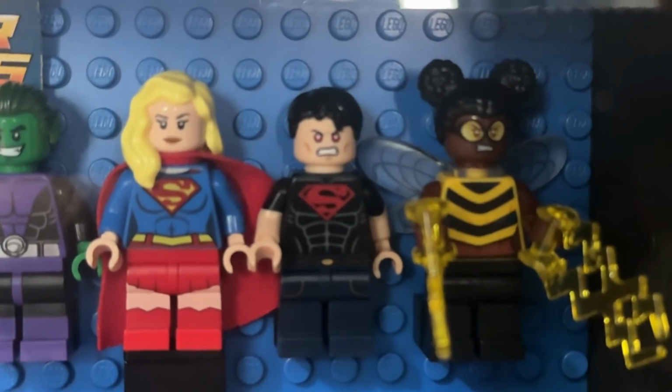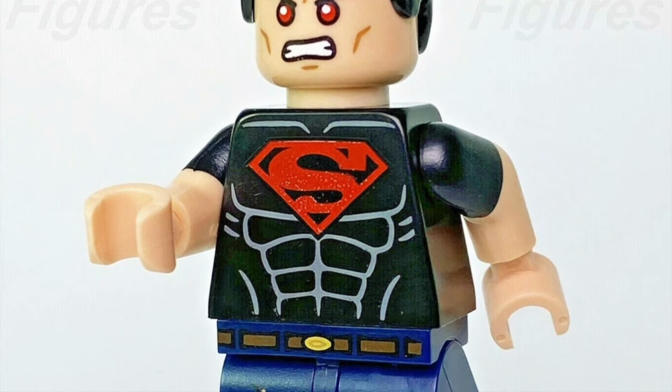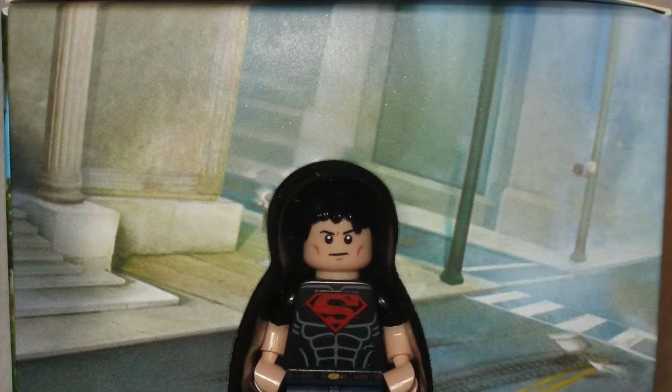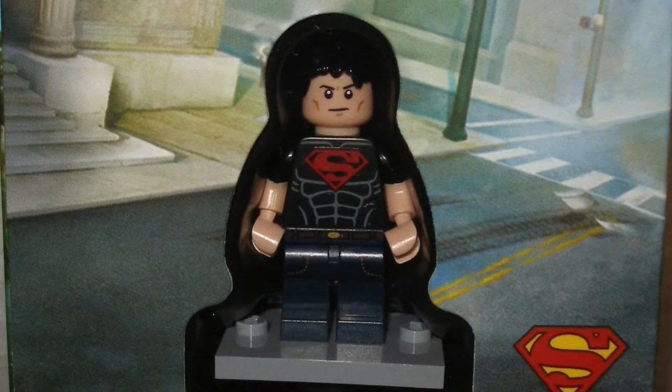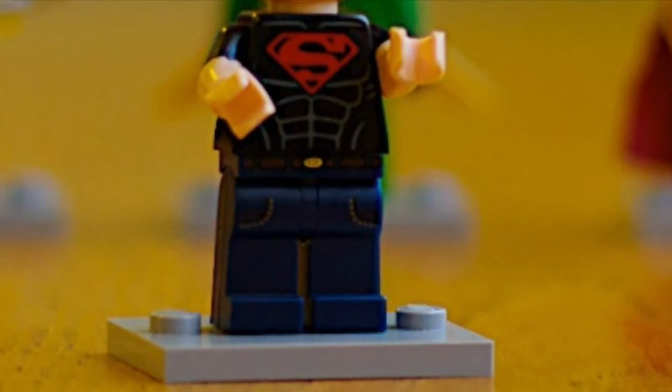Another one that's kind of rare but not the most expensive is Superboy. I feel like a lot of people don't have this minifigure because he was randomly released inside this random Target exclusive LEGO set, which was like a minifigure cube. You got him and 3 other LEGO minifigures from the era at the time, and I feel like this is another really cool minifigure and one I'm really happy to have.